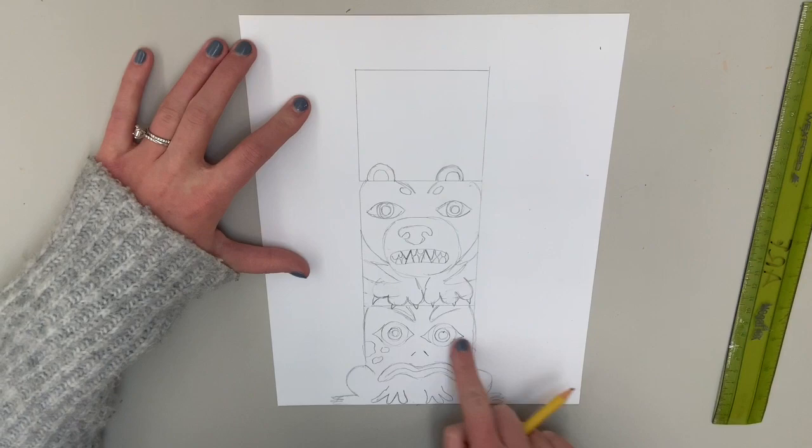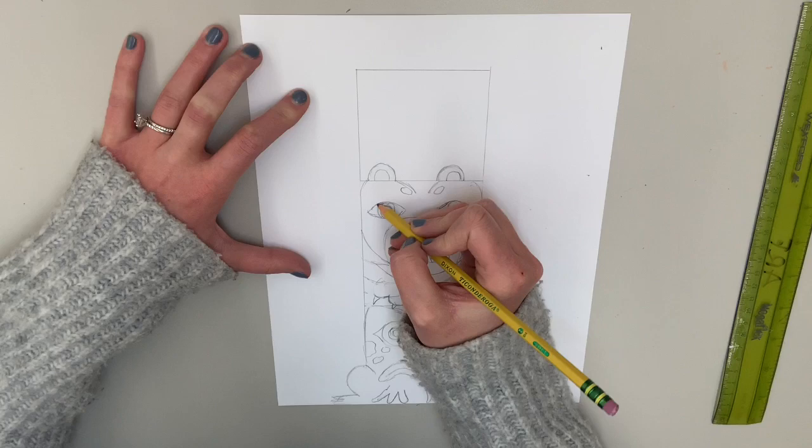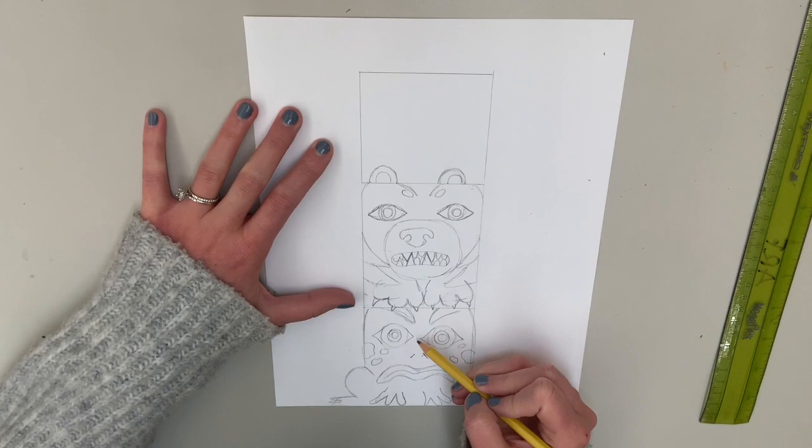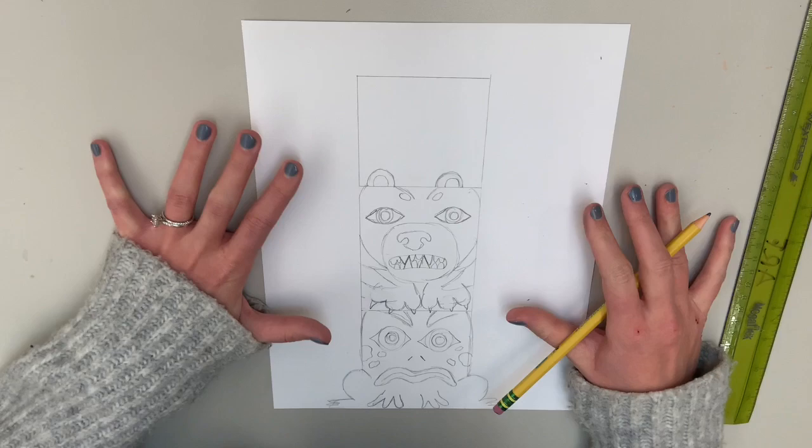For the bear, I've been doing my eyes, trying to add these points to them. This is another style choice done by the First Nations of the Pacific Northwest. They do a lot of these almond-y shapes, which is fun and gives it more of that Northwestern Native American look. So you can do those if you'd like.